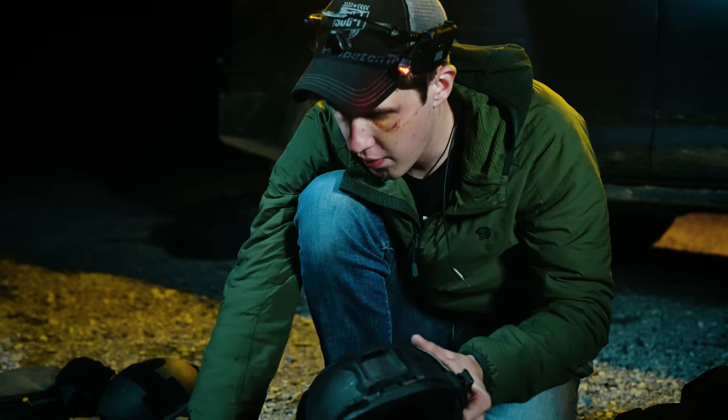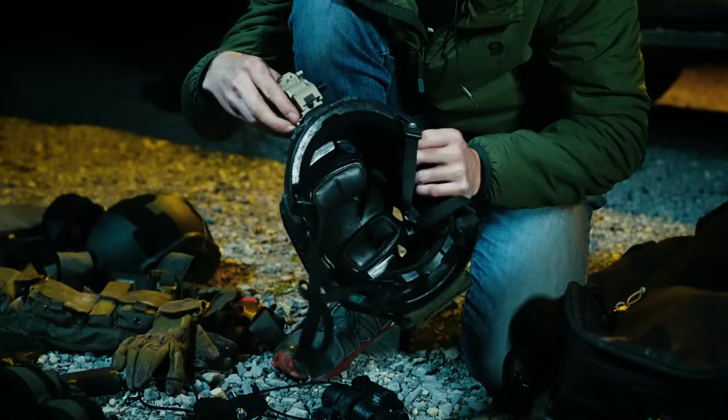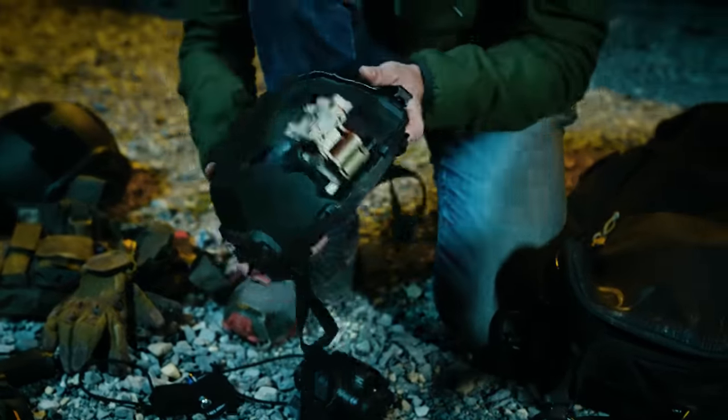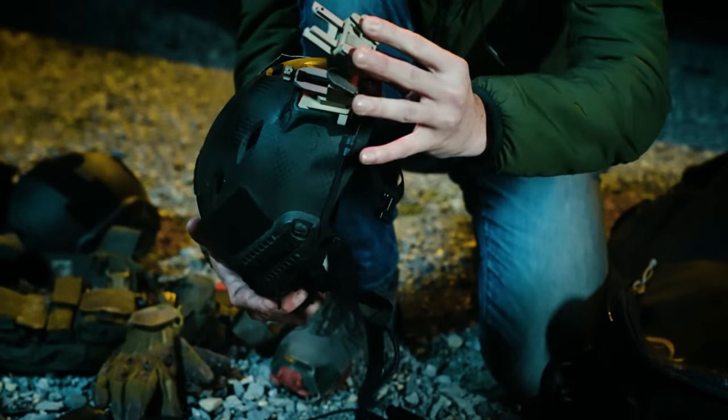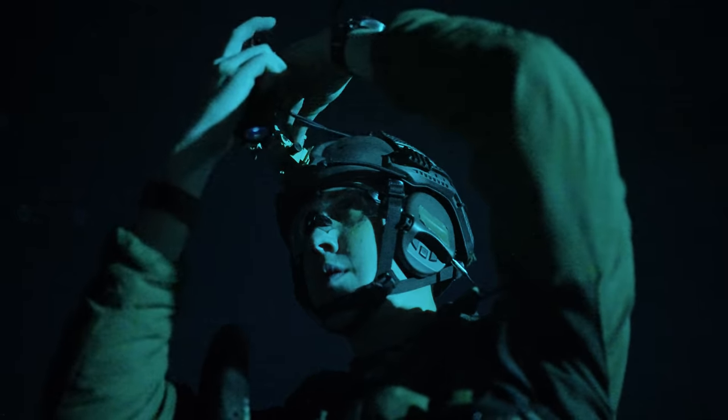So now we're gonna go ahead and set up the PBS-14. So the mount goes into the integrated shroud on the helmet. Already made one mistake, nice, I like it. So as you can see, three different positions with this mount, which is pretty nifty. Dovetail, so this is the fancy one.